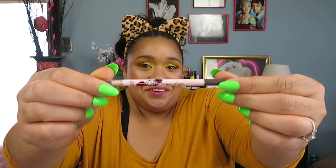It's a nice micro tip, and it does really give you those hair-like strokes. So I could have taken or left this as well. I just like it because of the packaging, so I'm going to continue to use that up.